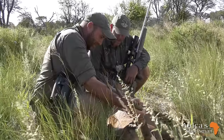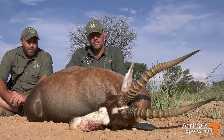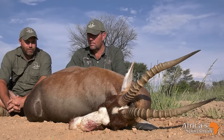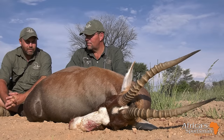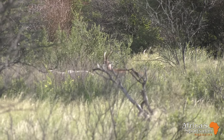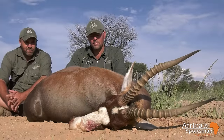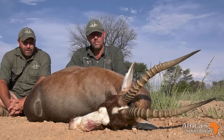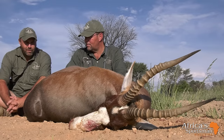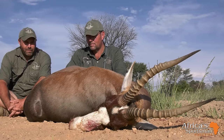Beautiful. We got back out this afternoon again. Driving around for a while, we found another herd of rams. Put in a stalk, got busted a couple of times, but eventually it paid off. We got in a shot, made a superb shot on this blesbok ram, which is a magnificent trophy. And blesbok hunting here in the Kalahari in the bush, it's not easy. I mean, they proved it to us today.